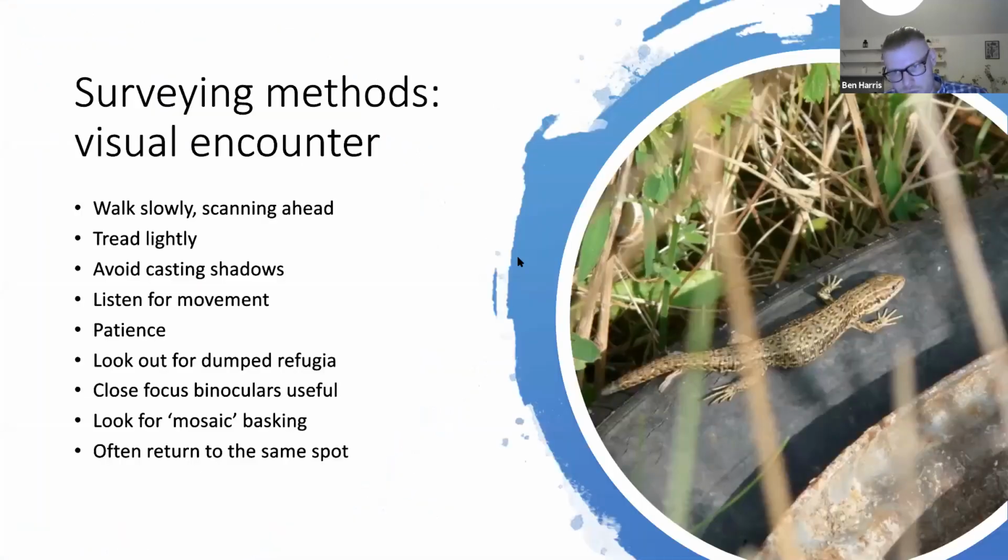Okay, so how do you do it? How do you do a visual encounter? We know how to identify the 4 common and widespread species. We know a good local green space where we want to do some surveying, either because we know they're there, or even better if we don't know they're there, but there's the potential. How do we do it?